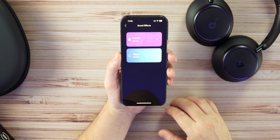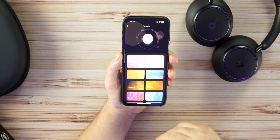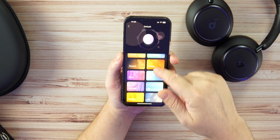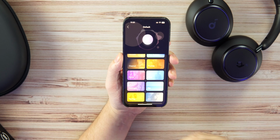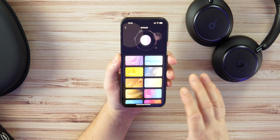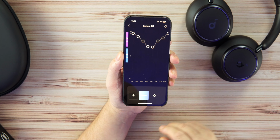Now, sound effects, again, SoundCore and their app. Your default, their signature presets on here, SoundCore signature sound. That is probably my favorite so far. And then the rest of the normal ones that we do have. Podcast, deep, flat, electronic, a bunch of presets on here. You guys know how SoundCore does it. And of course, our custom EQ.